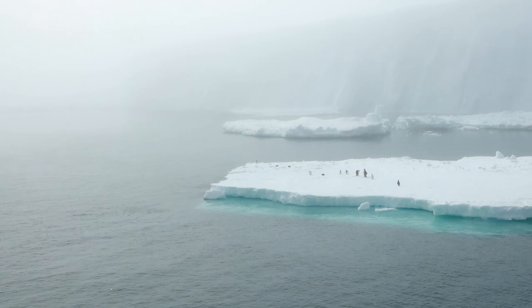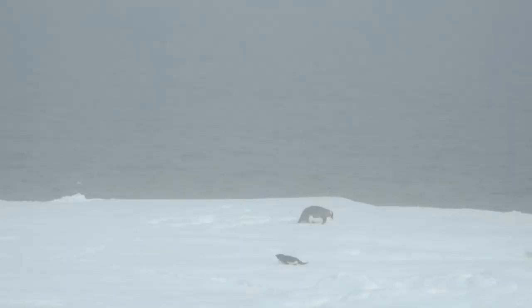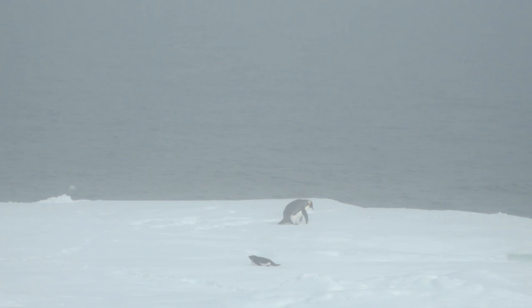We have seen 5 to 6 emperors. This is the biggest of the penguins. They can be up to 120 centimeters high, and up to 40 kilograms, which is 80 pounds. It's pretty impressive. They are one of the rarest penguins that we are ever going to see in Antarctica because they breed the farthest south that we normally go to.